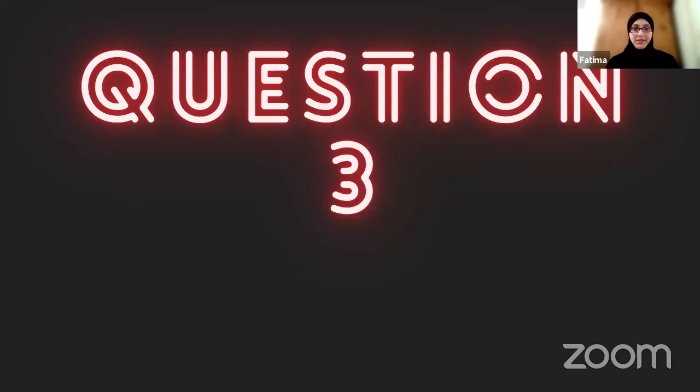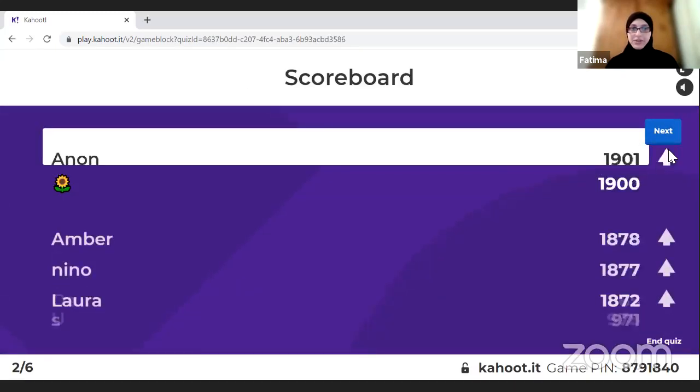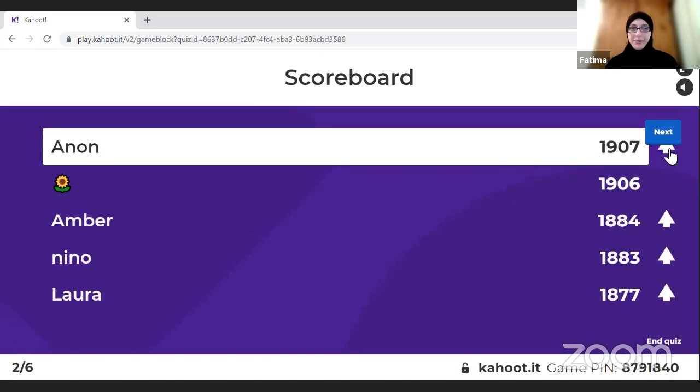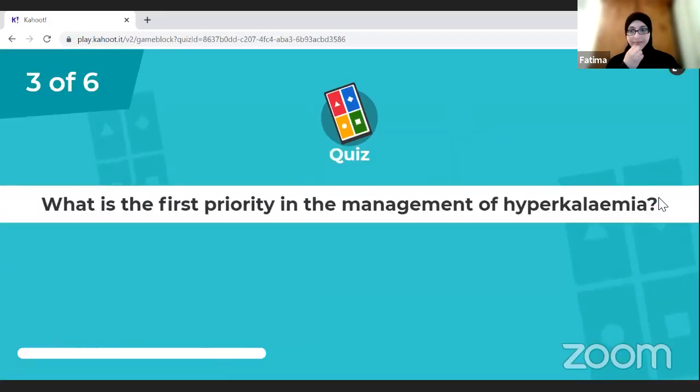So we'll go back to the Kahoot. Most people have answered the correct answer, so it's high potassium due to an artifact. And we'll just have a look at our board. Anonymous has gone up to the top, and the sunflower, I don't know who that is, but you're doing quite well, still at number 2, and a couple of other people as well. So we'll go on to question 3.